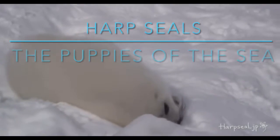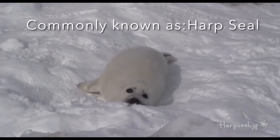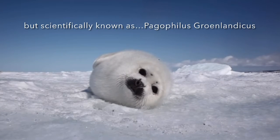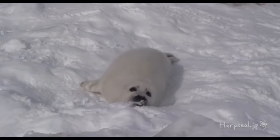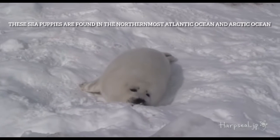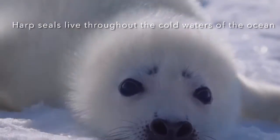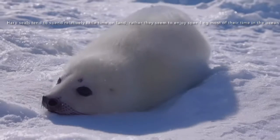Harp seals, puppies of the sea. Commonly known as harp seal, but scientifically known as Pagophilus grammaticus. These sea puppies are found in the northernmost Atlantic Ocean and Arctic Ocean. They tend to spend relatively little time on land and love being in the ocean.